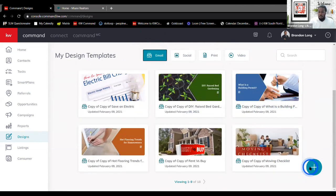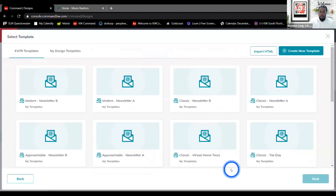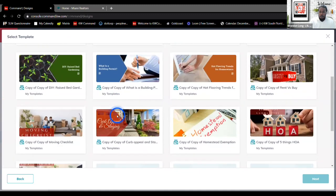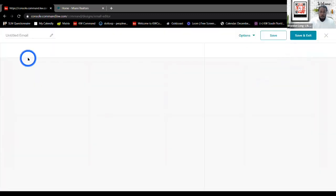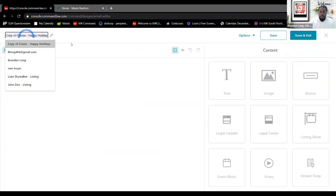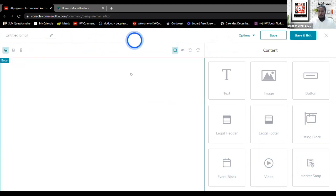If I didn't want to use those, I could just come over here and hit this plus, select email, and go on to next. When I come into here, I have all of the KWRI templates. Those are right here. I also have my design templates. Those are ones that we spoke about earlier. And if I wanted to create my own template, I could click right here, create new template. It'll give me the option to name it. Make sure you give it a name. And then from here, I can add text, image, radio buttons, legal footers, a listing block, event block, videos, or market snap.